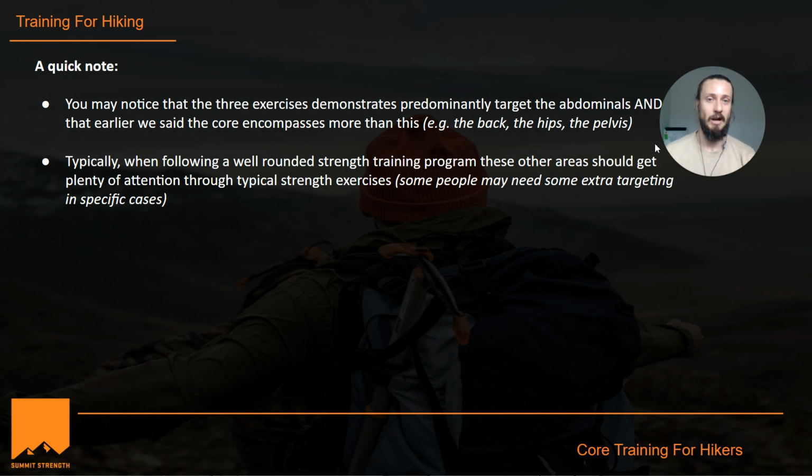So for example, the hips, the pelvis and the back all get worked through things like single-legged deadlifts or glute bridges or whatever it may be. So typically, if you're following a well-rounded program, those other areas will already be working. And we're just filling in the gaps with these abdominal exercises here.